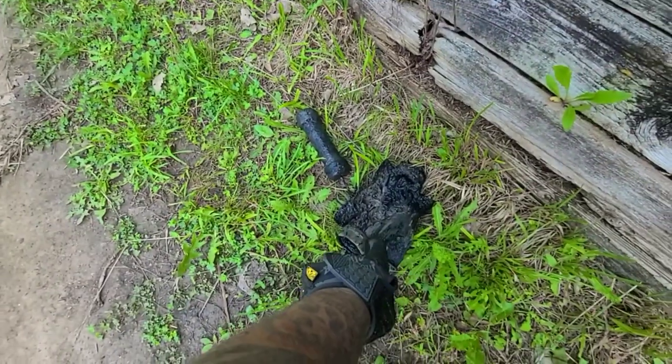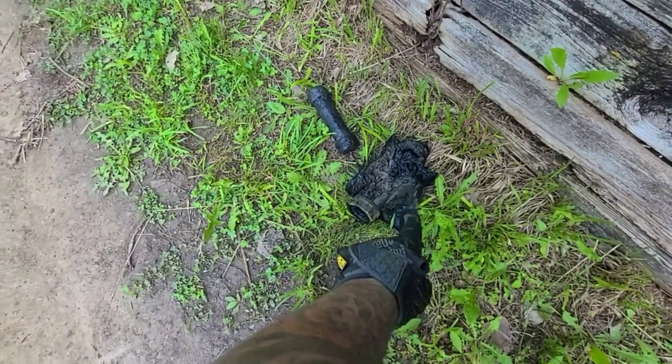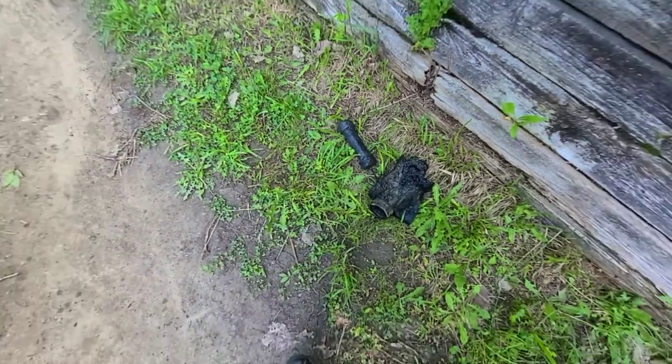You can see the one that he found a little bit ago that was already blown up. This one is not. We're gonna go ahead and call.